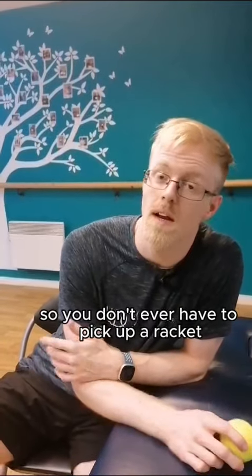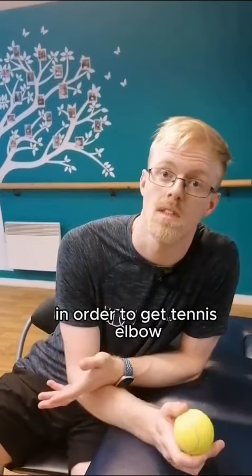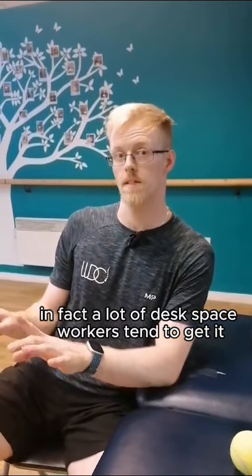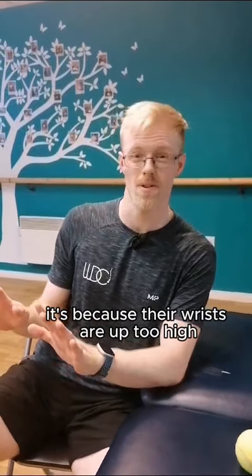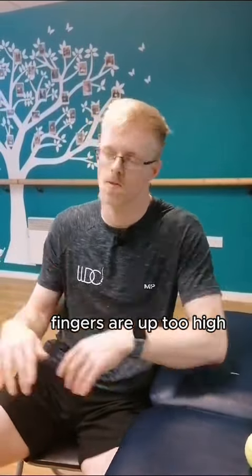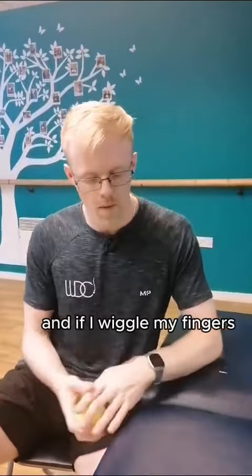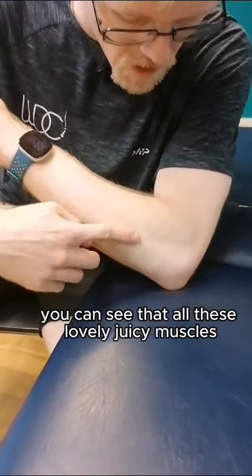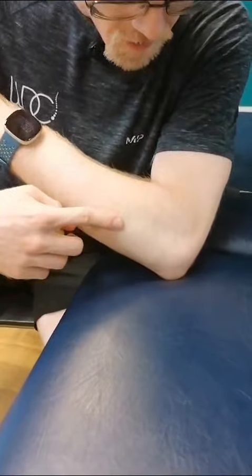So what is it? You don't ever have to pick up a racket in order to get tennis elbow. In fact, a lot of desk-based workers tend to get it. Most of the time it's because their wrists are too high, or too low, or fingers are up too high. And if I wiggle my fingers, you can see that all of these lovely juicy muscles fire at an incredible rate.